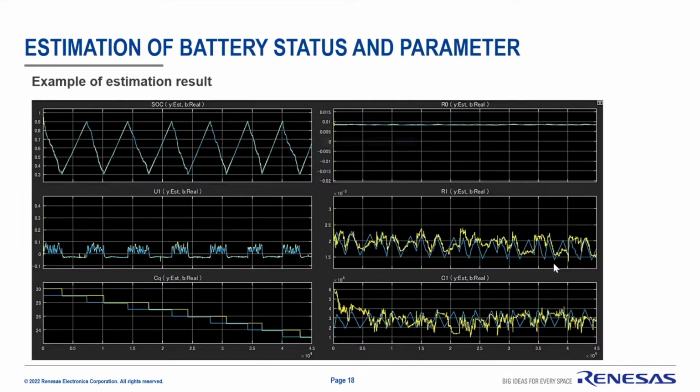Let me explain an example of checking the result on the viewer. You can check the estimated state of charge rate on the upper left side, for charge and discharge, which is one of the battery states. The resistance and the capacity on the right side are parameters of the battery equivalent circuit. So you can also see the equivalent resistance on the viewer.